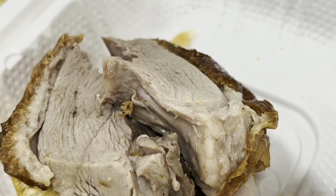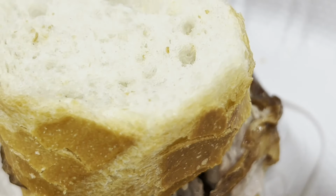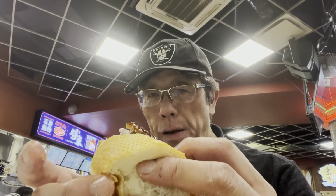Oh, nice fatty piece. Look at that. Wow, lots of flavor in that duck. Mini duck sandwich. So put a couple slices of bread. I'm going to have this for a snack before I go home and have dinner. This is a mini duck sandwich from the barbecue place. The bread is from the Vietnamese sandwich place.